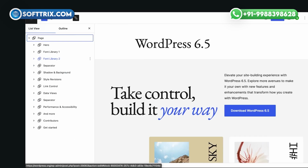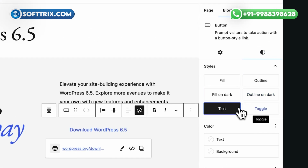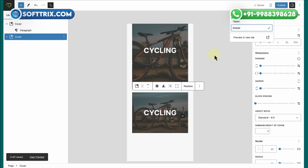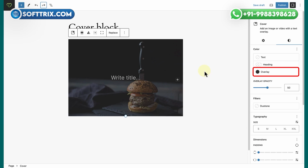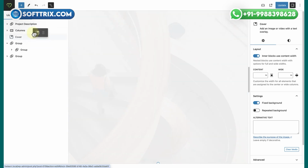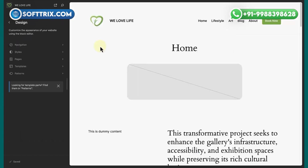WordPress is the world's leading platform for creating websites. Whether you're a blogger, a business owner, or a developer, WordPress offers unparalleled flexibility and power. WordPress is like a toolbox with unlimited possibilities. From small personal blogs to large corporate websites, its flexibility is unmatched.